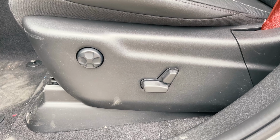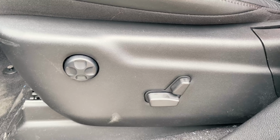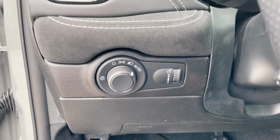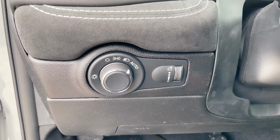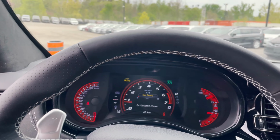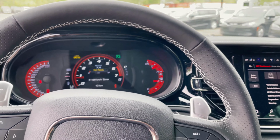Of course, both front driver and passenger seats are power adjustable. Very convenient. In front of you, you've got your lighting controls, your inside dimmers, and all of that good stuff right there. And looking at the steering wheel, it just looks really nice. It's all blacked out with the white stitching. I think the white stitching complements it perfectly.